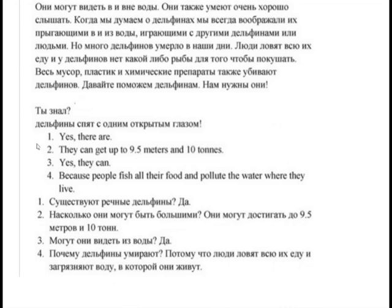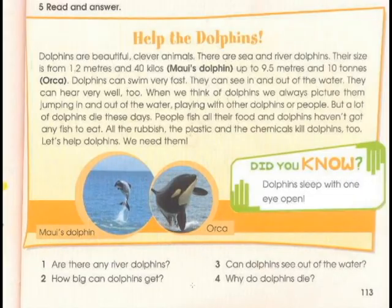The answer, number 2. They can get up to 9.5 meters and 10 tons. Question number 3. Can dolphins see out of the water?